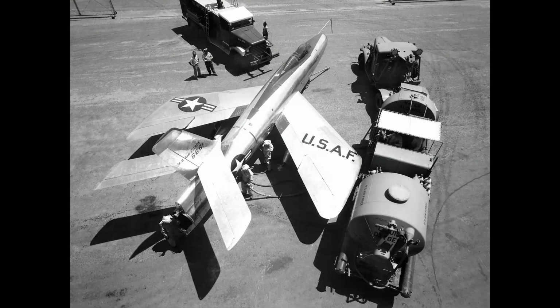And you can see here the guys in the hazmat suits are refueling the XLR-11 rocket engine that is mounted underneath the tail. And that allowed this airplane to become the first aircraft to attain Mach 1 in level flight in 1951. So again, this brings up the question, why would they build an airplane that looked like this, was never intended to go into production?